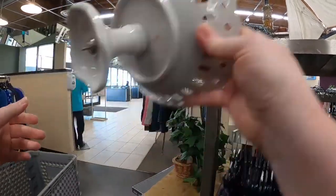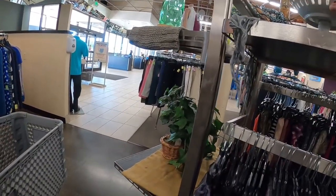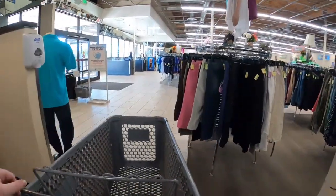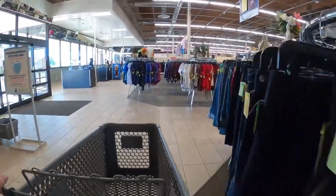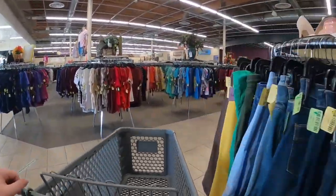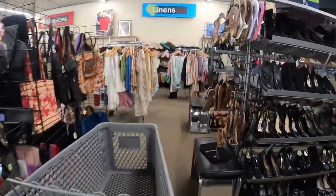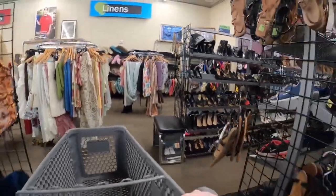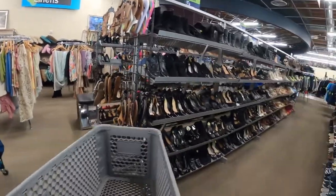Usually they take away the discounted tags off the floor. They send them to their outlet store, which I also like to shop, but the competition there is extreme. It's really intense. There's so many people. There's lines to get to each bin. It's crazy. And now on to the shoes.